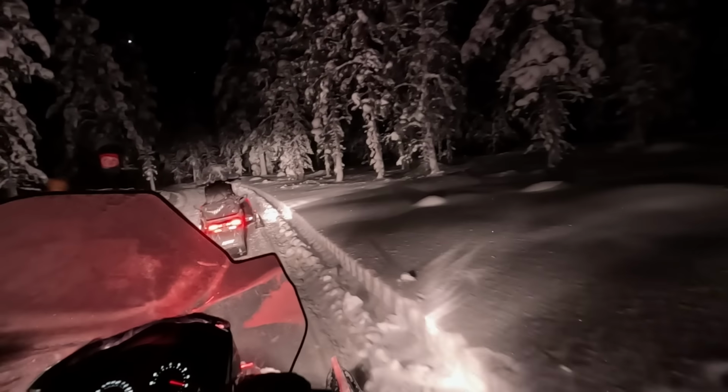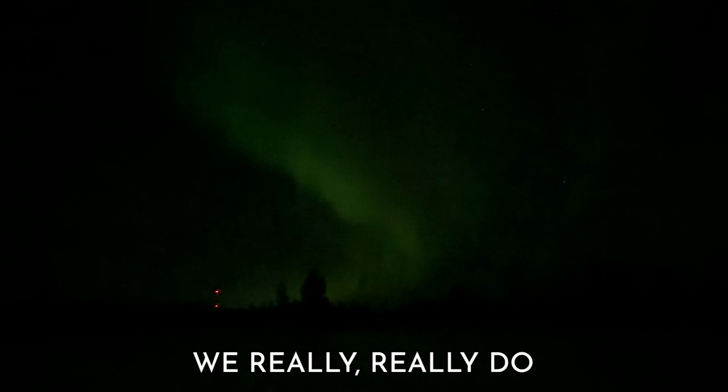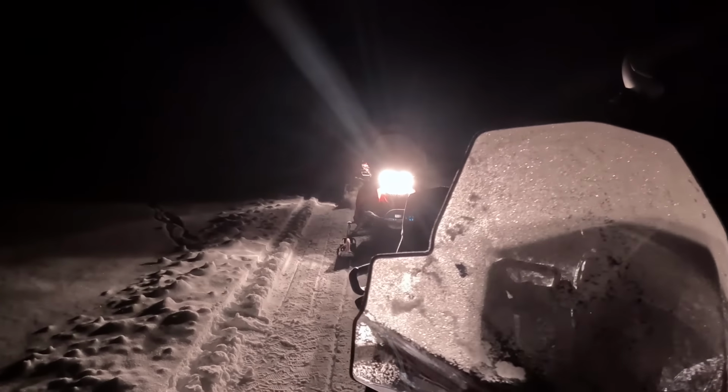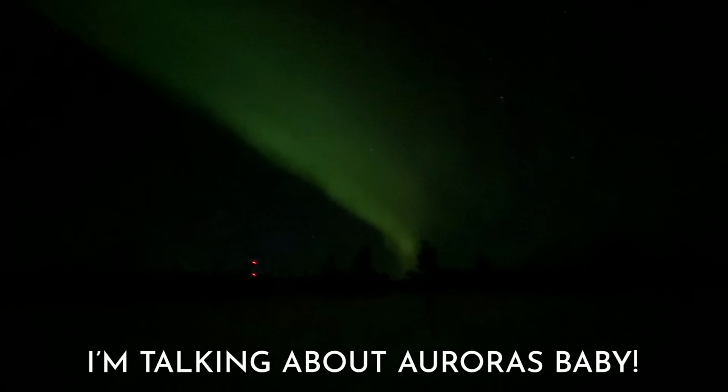We also did get to see some auroras during our snowmobiling expedition on our second night. We got some Northern Lights action. Oh damn, we really, really did. Which is at least part of the reason why they send you on these expeditions at night, to get you to prime aurora viewing spots. That's them, baby! I'm talking about auroras, baby!